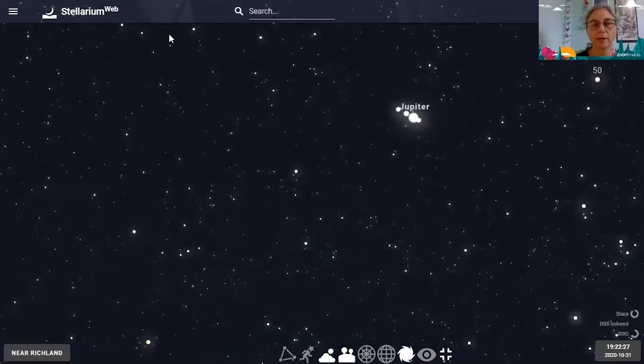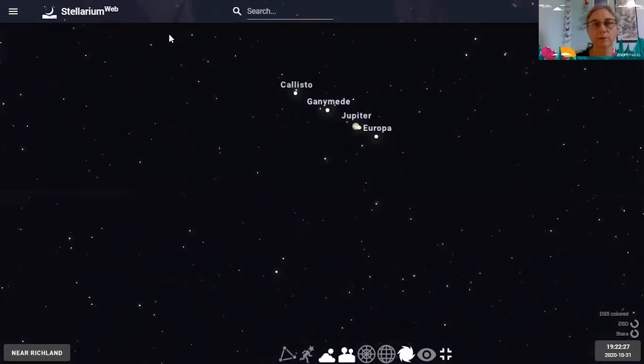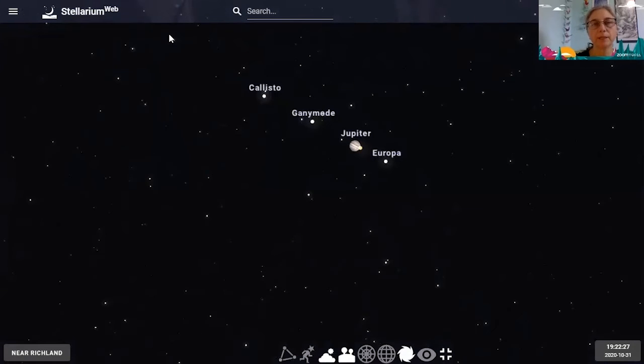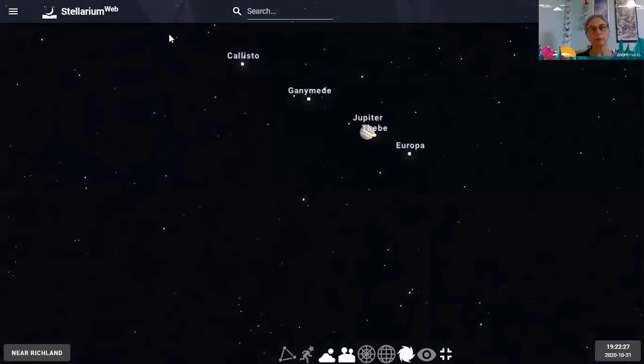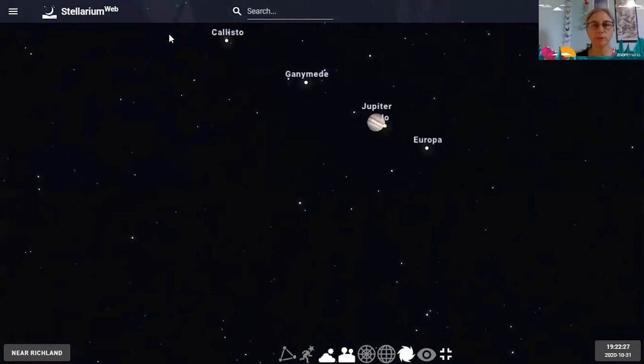However, if you do have a way to look closer, some strong binoculars or a telescope, you can often see some of Jupiter's moons. Now, it's got many, many moons, but the 4 brightest ones showing up here are sometimes called the Galilean moons. And that is because Galileo, when he first made his own telescope, this was one of the first things he started observing.